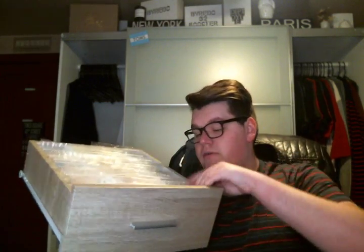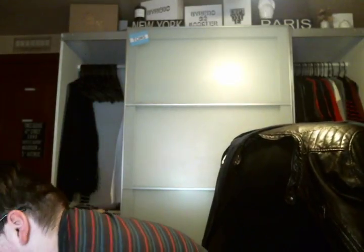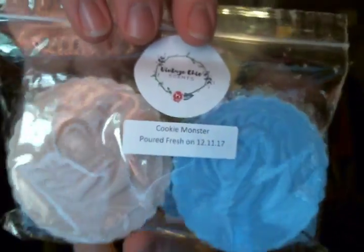So that's where I keep all my 4-packs by date, so I know what still needs to cure, what needs a little bit longer. So four packs are the way to go. If I'm looking at a restock, that's what I'm going to buy most of the time, are the four packs. Because this was a Cookie Monster restock, the first one I got was Cookie Monster.